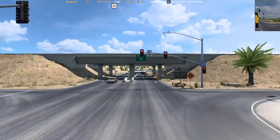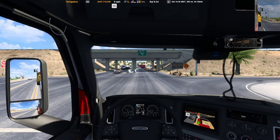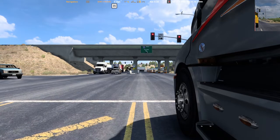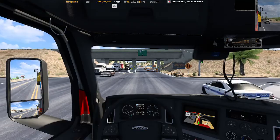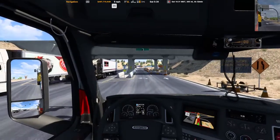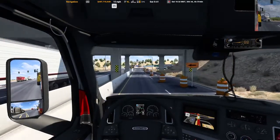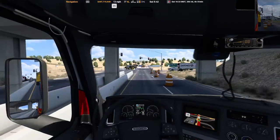Oh, I can't see the damn light. Oh, I think I can. No? Well, I can kind of see it. Keep left. After 50 yards, turn left. Turn left.